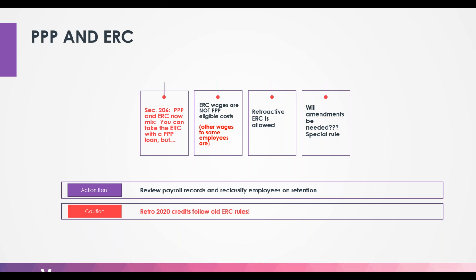You can take the loan for employees on retention, meaning that you're paying employees even though they're not coming into work, or in some cases, even if they are working, if you're a smaller employer. And you can do that even if you do get a PPP loan. The only catch is that you can't double dip, meaning any wages that you put down for retention credit for an employee cannot also be counted when you go for forgiveness as PPP eligible payroll costs. That would be a big double dip, and they're not allowing that.